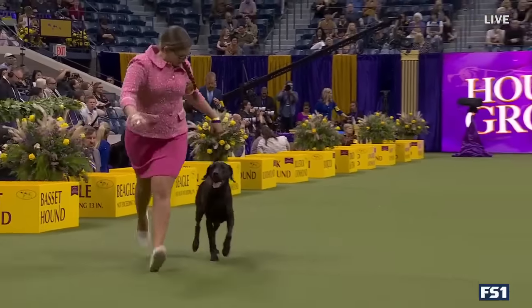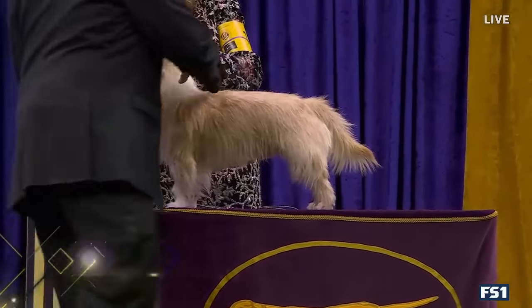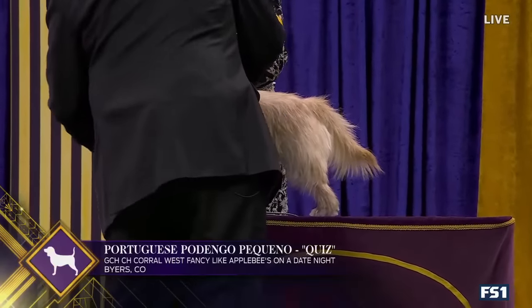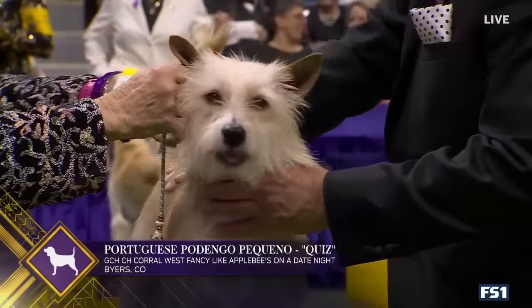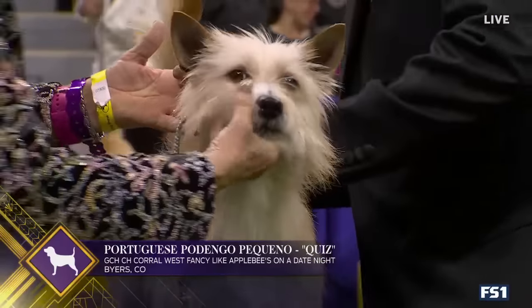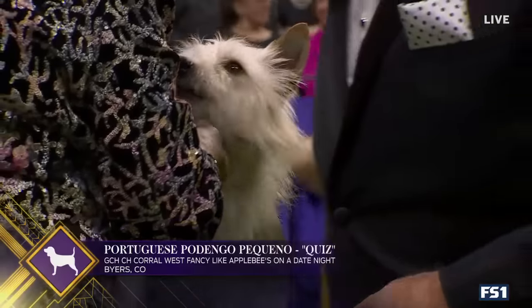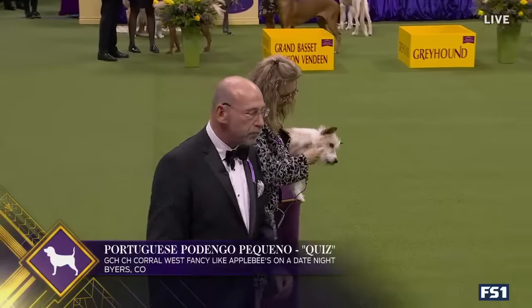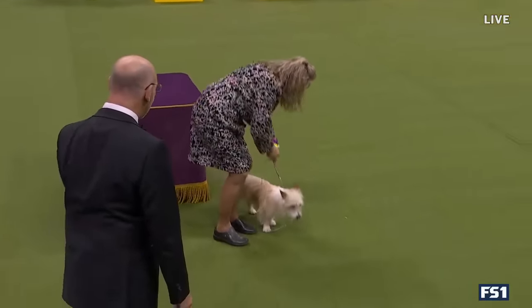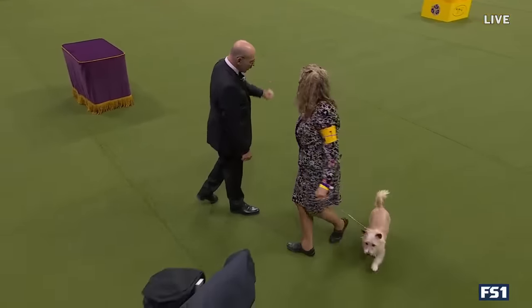The Portuguese Podengo Pequeno is the smallest of the Podengo family. A rustic breed, they are still used for hunting rabbits in their native Portugal. With regular exercise and early training, they make lively and intelligent companions and watchdogs. The Podengo Pequeno should be longer than tall and may come in two coat types, smooth and wire. This is Portuguese Podengo Pequeno, number 7. This is an endearing little breed.